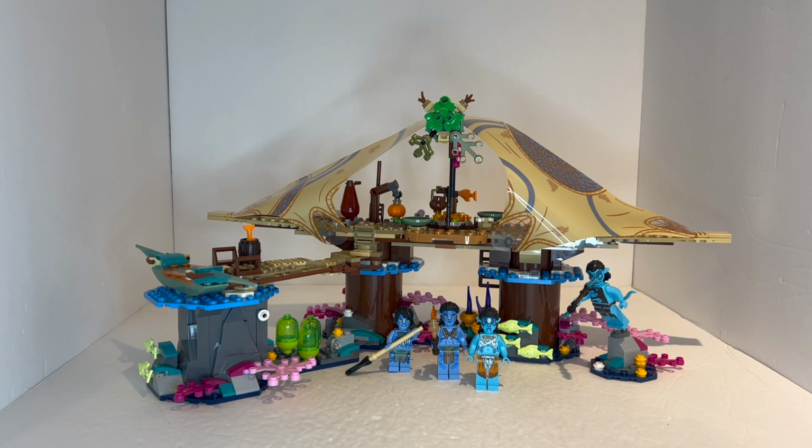Now, speaking a little bit in terms of the value, this is $80 US, and unlike some of the first wave Avatar sets, I think $80 is actually pretty good value for this. It's not great, but it's not bad either. It's pretty average for what you would expect to see from LEGO nowadays. I can certainly name 1,000 other more expensive, overpriced, even sets that are $80 in other LEGO themes, Star Wars, where $80 sets are way too expensive.